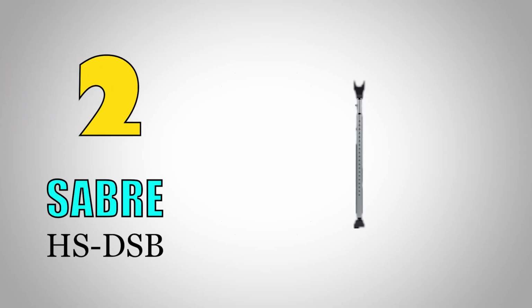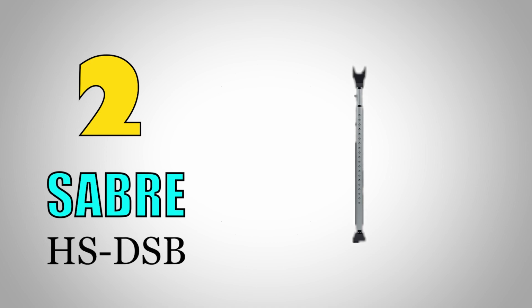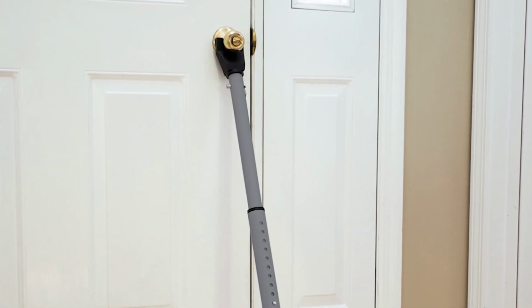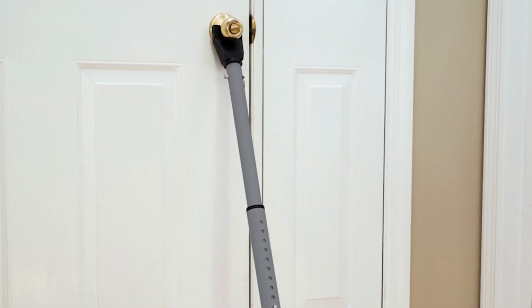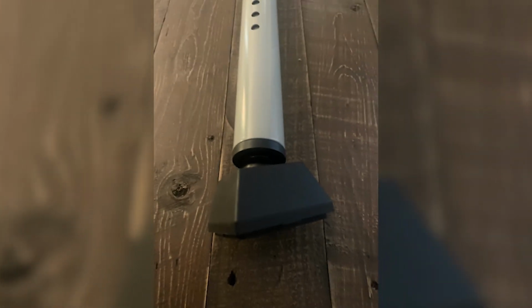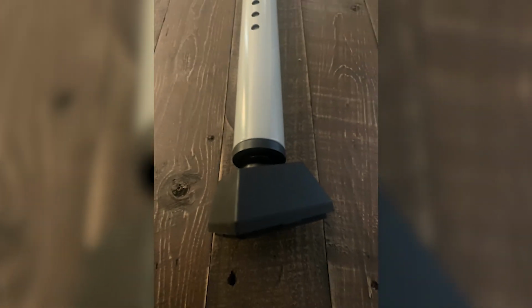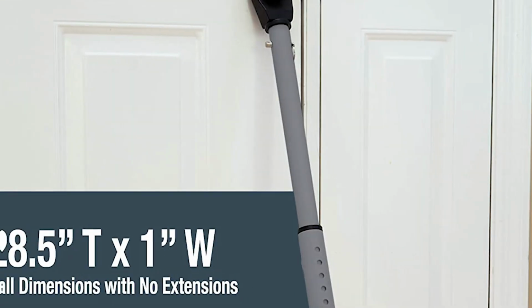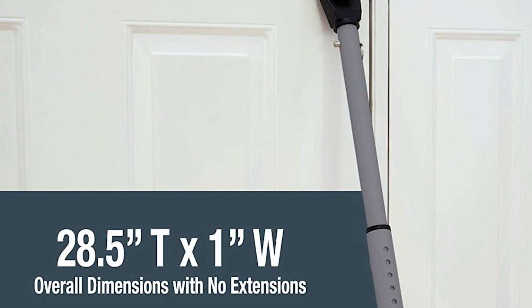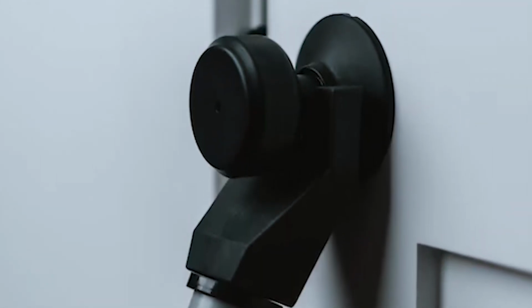2. Saber HS-DSB Door Security Bar. The Saber HS-DSB Door Security Bar is another heavy-duty door stopper security that can withstand up to 350 pounds of force. It is made of durable steel and has a non-marring top yoke that protects the door from damage. The Saber HS-DSB can be easily adjusted to fit most standard doors and is suitable for both residential and commercial use.